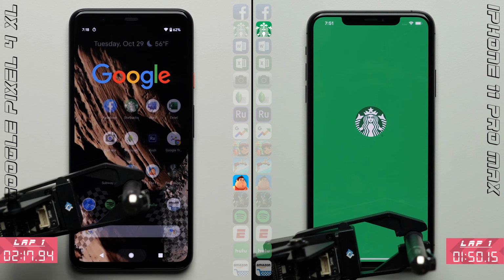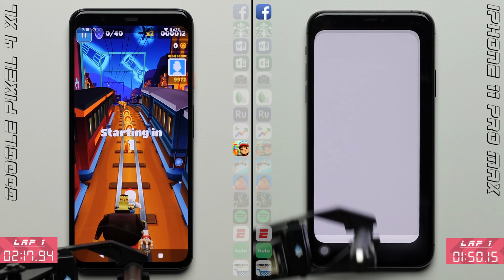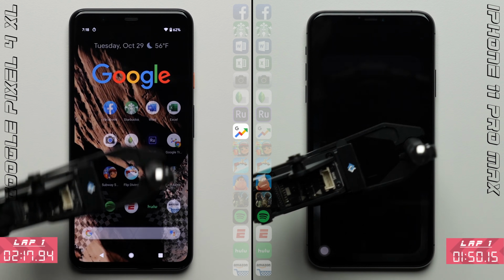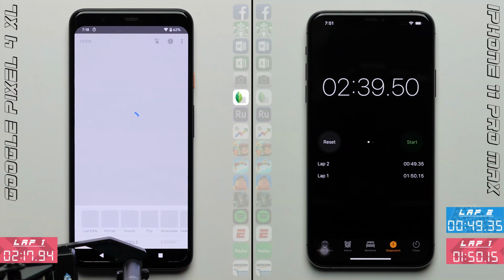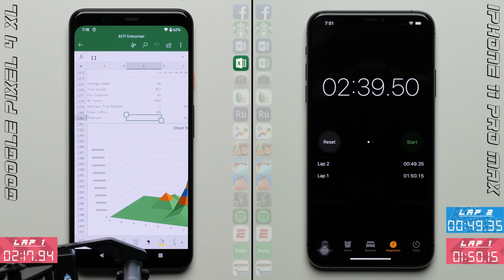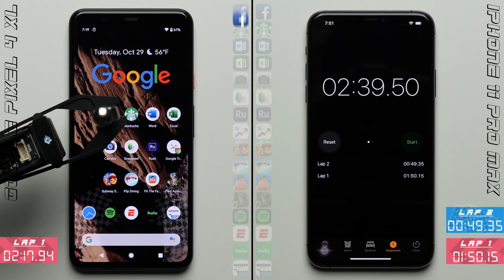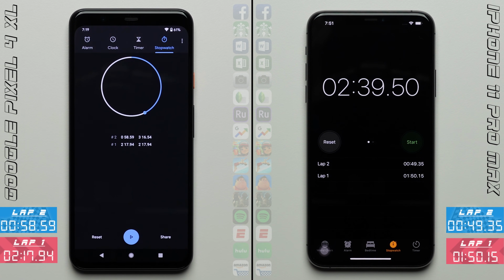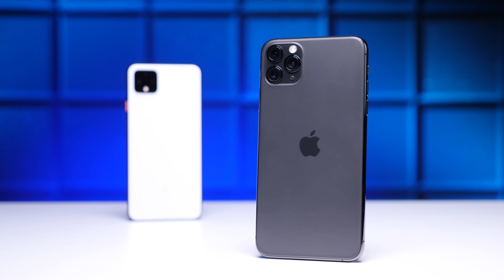But the good news for the Pixel is it is at least managing to keep these games open and ready to go, something that the Pixel 3 wasn't able to do last year. So a definite improvement, but not enough for it to beat the iPhone, with the iPhone completing the test with a total time of 2 minutes and 39 seconds, with us fast forwarding the Pixel to the finish line, where just like the iPhone, it failed at keeping both Word and Excel open. However, it did manage to keep Starbucks open on its way to completing the test 36 seconds later with a total time of 3 minutes and 16 seconds, making the winner by a huge margin, the iPhone 11 Pro Max.